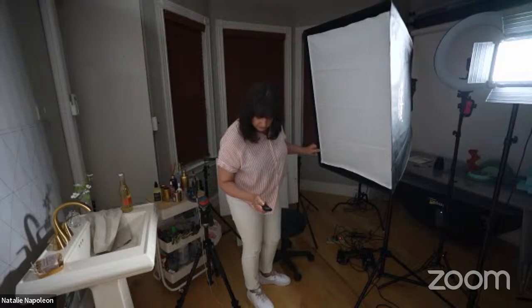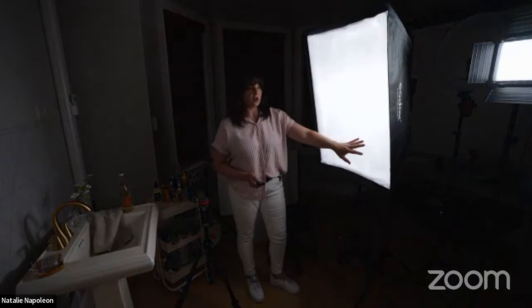All right. So now I'm turning this light on. So this is called a softbox. This is a modifier. This can be put on any type of light. This can also be put on a strobe. The little square LCDs and LEDs that I just showed you also have a very similar softbox modifier that I could add to them if I wanted to as well.